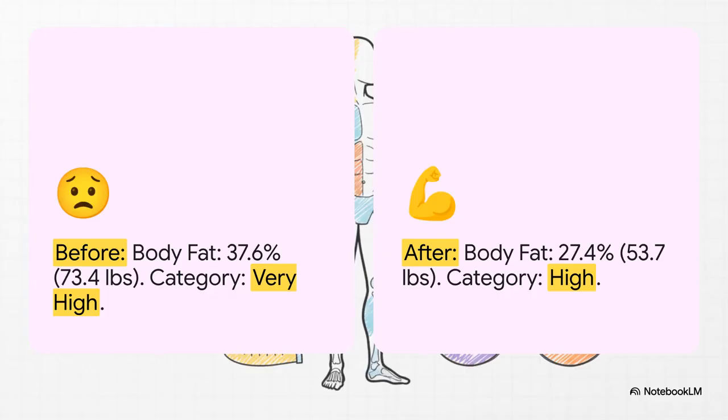Now, this is where it gets really interesting when you look at how that swap is reflected in the percentages. Just look at this. The body fat percentage plummets from 37.6%, which is firmly in the very high danger zone, all the way down to 27.4%. That is a drop of over 10 percentage points. That's a huge, huge shift.